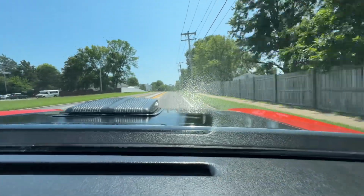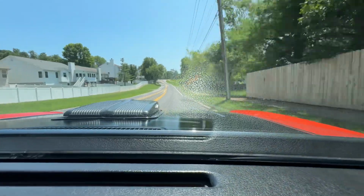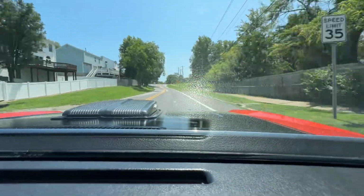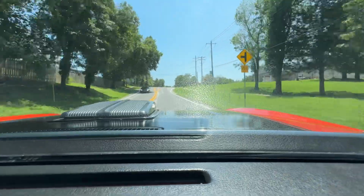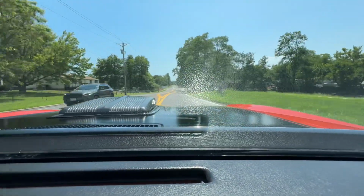Strong running car. Super Cobra Jet Drag Pack car. Ultra rare, one of 1,475 made. Fun muscle car by Ford.